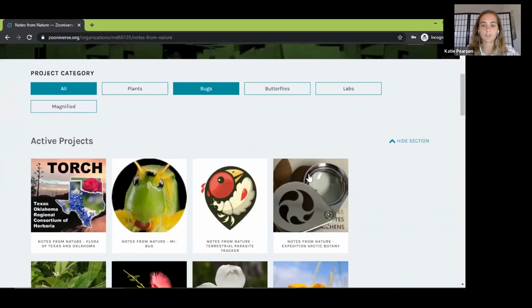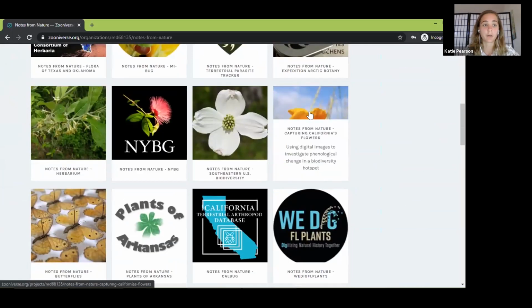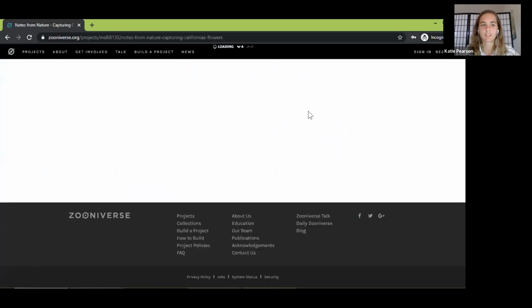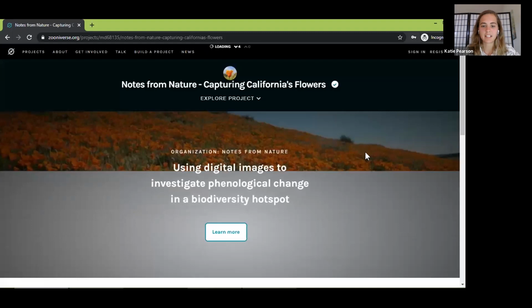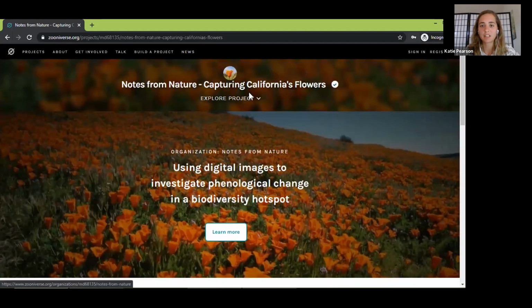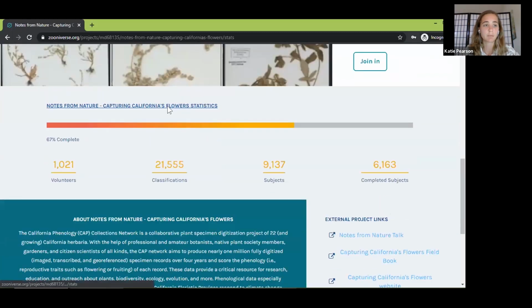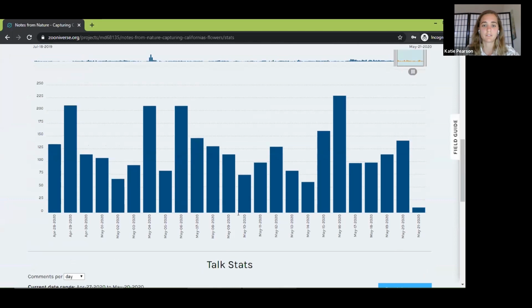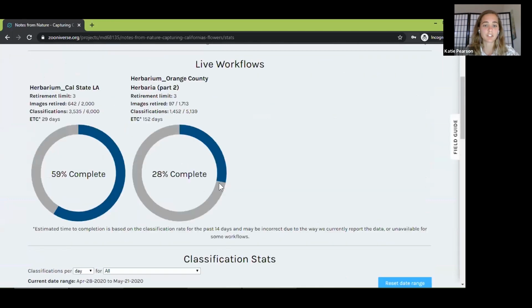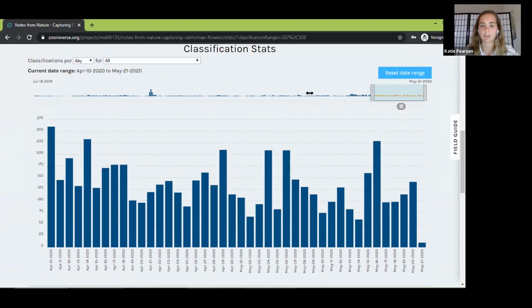So I'm going to scroll down. You can see there are lots of institutions with projects, but remember to go to the poppy. And then it'll pop up and you'll see this page. You can learn more about the project. You can explore the project. You can even look at statistics about how far we have gotten on these expeditions so far. You can look at how far we've come over time. That's what I was showing you earlier.